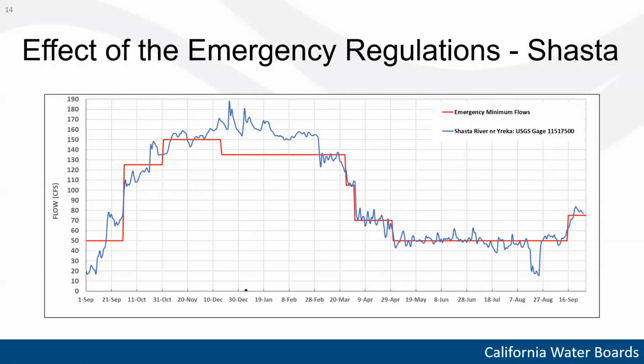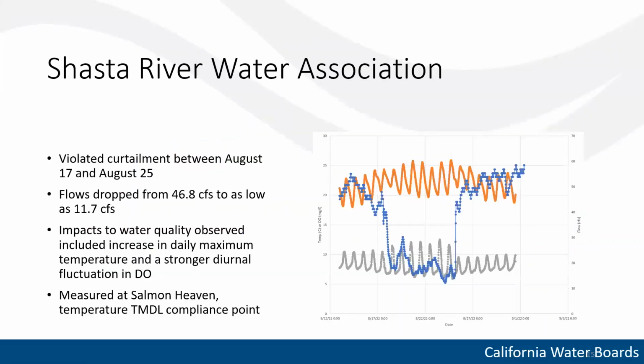So zooming into this period of time where the curtailments were violated, Shasta River Water Association violated the curtailments between August 17th and the 25th. They dropped flows from about 46.8 CFS to as low as 11 CFS. So that's a big amount of the river that just went away. And as you can see from this chart here, that gray line is dissolved oxygen concentrations. The orange line is temperature, and the blue line is the actual hydrograph at the Yreka gauge.